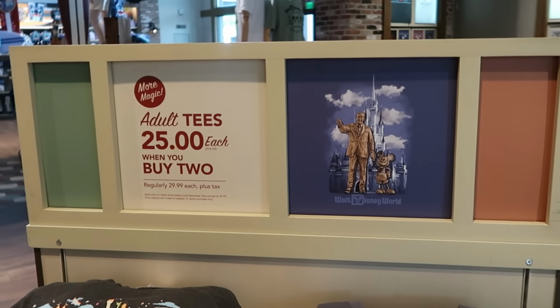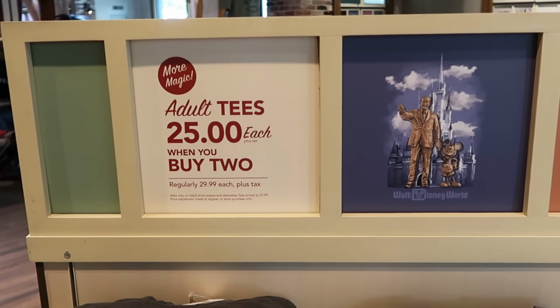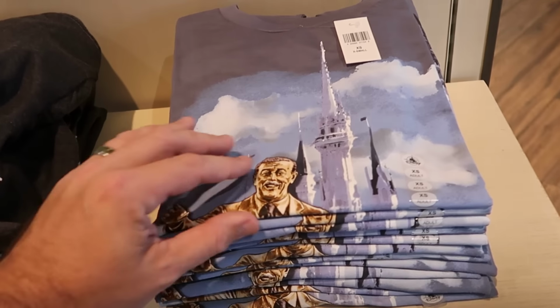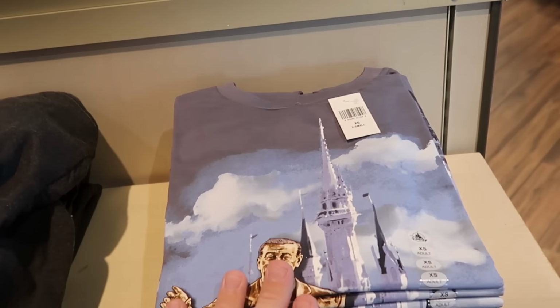Let's actually check out some of the different adult size graphic t-shirts on sale at the World of Disney. These are all normally $30 a piece, now $25 each when you buy two. Here's a really cool one though for the Magic Kingdom with Cinderella Castle. You have that statue with Walt holding Mickey's hand.